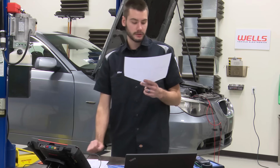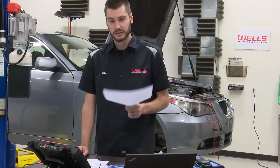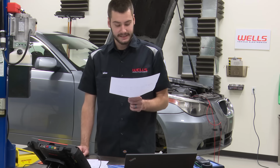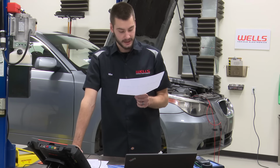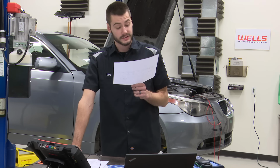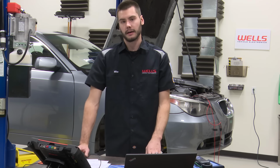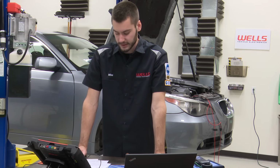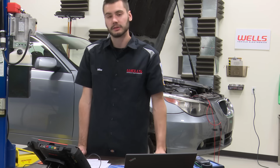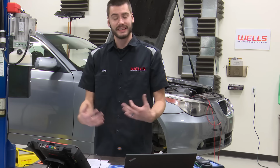It says here a P0411 is the low flow limit check. It basically is watching the signal from the mass airflow sensor. And it says here the threshold value is delta air mass, so the change in air mass is greater than 0.28 grams per second. Now, the greater than is kind of weird. I think it might have been lost in translation. If we're checking a low flow limit rate, I would think we're looking for an airflow that doesn't change, or less than.